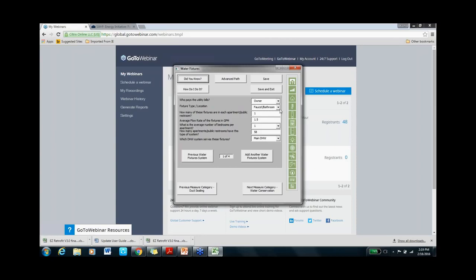So for water fixtures, as you can see under fixture type location, there is a drop-down, and here you can enter data for your faucets in your bathroom, faucets in kitchen, faucets in restrooms, and also shower heads. So there are several options here, and for each of the systems, you can use this button called Add Another Water Fixture System and group them accordingly. So assuming that you have entered data for all of the 10 categories, you can review the results.